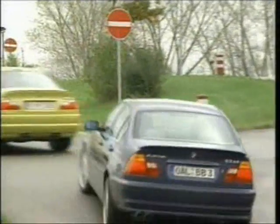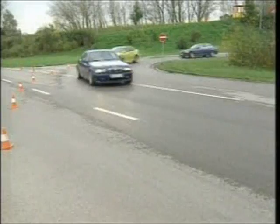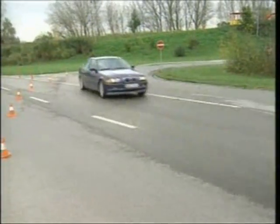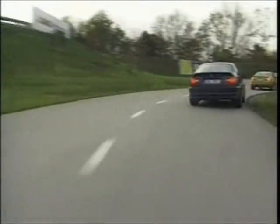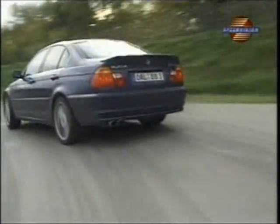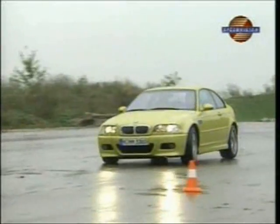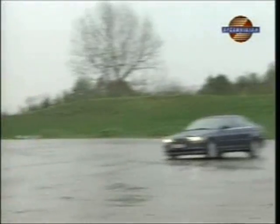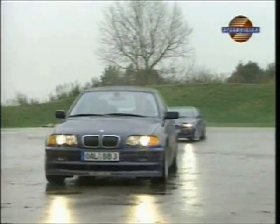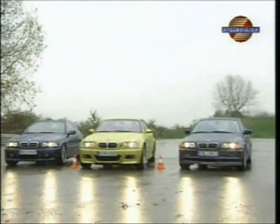Pure dynamism in triplicate. The 3 Series BMW was used as a base for 3 different vehicles, and the result? 3 very different sports cars with a combined output of over 1,000 horsepower. The BMW M3, an established brand with excellent credentials, the Alpina B3, sporty perfection, and the Hartge H50, unbridled V8 power.